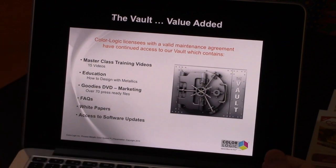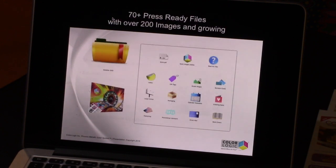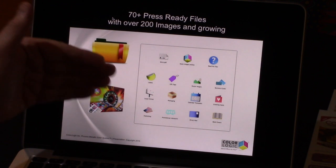We also have developed what we call the Goodies DVD, which I talked about earlier. And that is where we have over 70 press-ready marketing files. Many of our customers have actually purchased the ColorLogic system because of that, just to jumpstart their marketing. We also have the white papers and access to our software. And I'm going to show you a little bit about the Vault a little bit later. So a little bit more in depth in here.